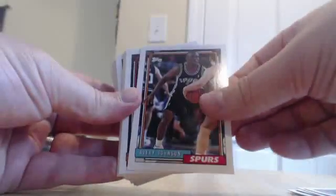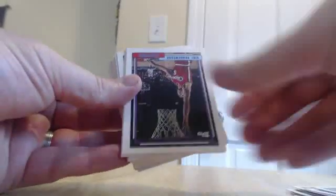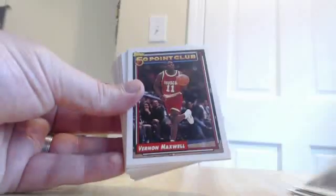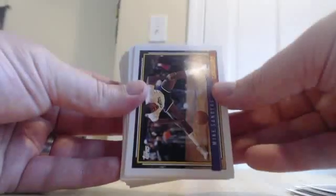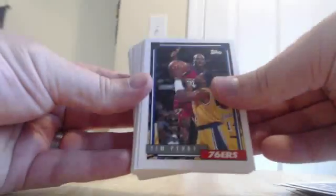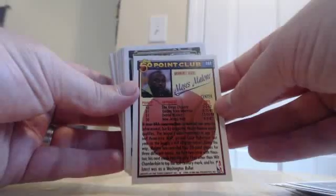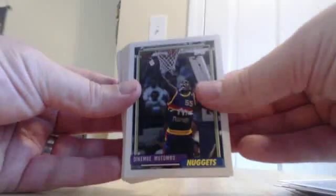Then we have Spurs. Avery Johnson of Spurs. Rockets. Got Stockton for the Jazz. 20 assist club. Clippers. Vernon Maxwell for the Houston Rockets. Cavaliers. Mavericks. Bucks. Mavericks. 76ers. Got Moses Malone for the Bucks, 50-point club. Dikembe for the Nuggets.